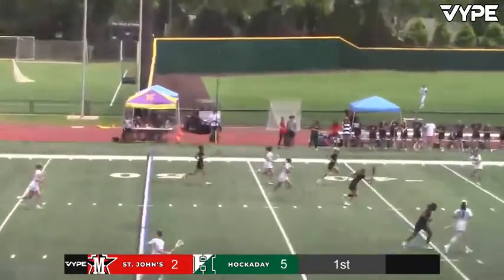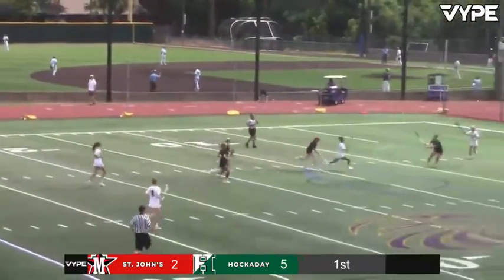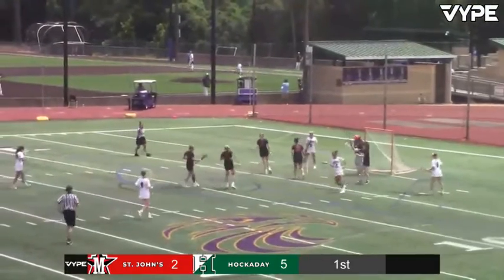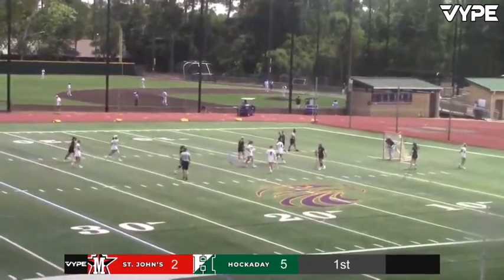Past the 40, Hockaday ball into the attack zone. Cross the 30. She's going to go in left-handed. Switch to the right, so she draws the shooting space violation, and she'll get a free position. Number 9, Sunny Wang.